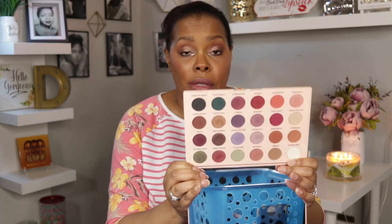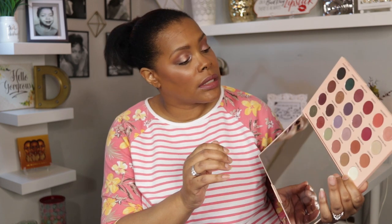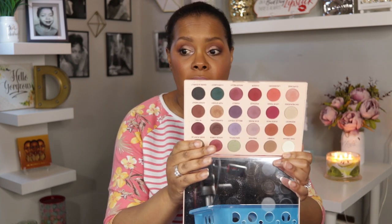And I pulled out one other Revolution palette, and that is the Emily Edit The Once palette. I really, really like this palette, even though some people gave it kind of a bad review. I think it's really pretty. Some of the shadows, granted, you do have to work harder to get payoff, but I think this is a really pretty palette. So I'm going to be using that this week. And those are all of the four eyeshadow palettes that I pulled out for the week.